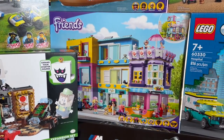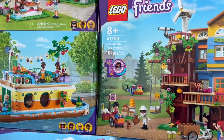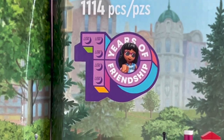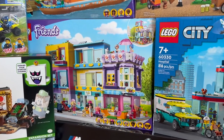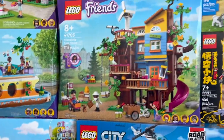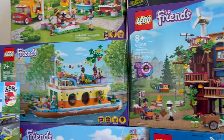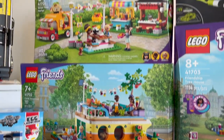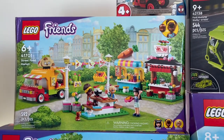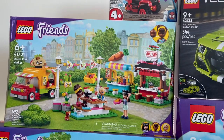So this year, LEGO Friends is celebrating its 10th anniversary, ever since being released in January of 2012. You can see here 10 years of friendship, and so some of the Friends sets of this year are truly fantastic. I don't collect a ton of Friends sets, but the ones I do are some of the best, and these are, well, some of the best. We get the fantastic Main Street, the Friendship Treehouse, which is a really cool and fun build, the Canal Houseboat, which is just a fun set in general that really could be used outside of LEGO Friends, as well as the Street Food Market. This is a really nice set because it brings together different cultures of foods and just is a very friendly looking set in general, pun absolutely intended.